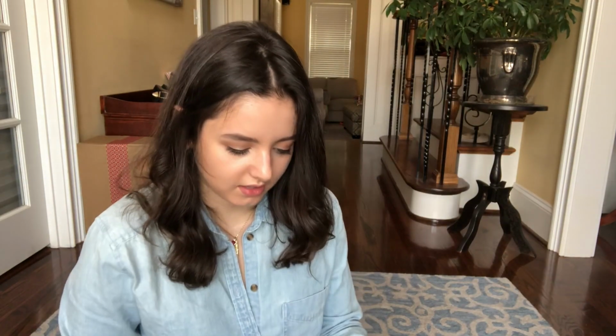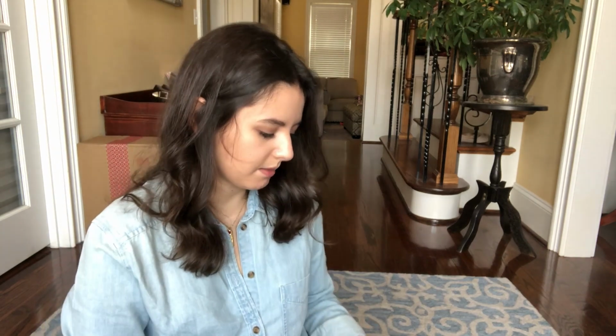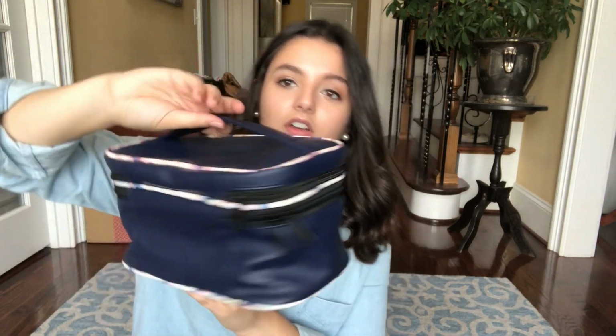I'm going to be using the Yumi Kim makeup bag. I'll zip it up first before I show you guys. I got it in my FabFitFun box. It's pretty spacious, really cute. Definitely bigger than my old travel bag.